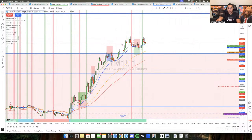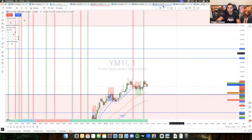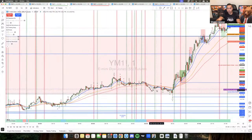And the next target here, we really don't have any targets around this area, right? There's no targets around this area. The next target's going to be way up here. So just something to keep in mind, guys.